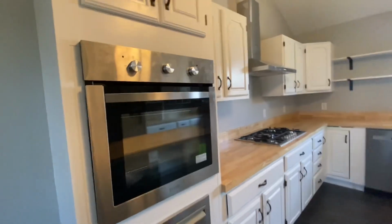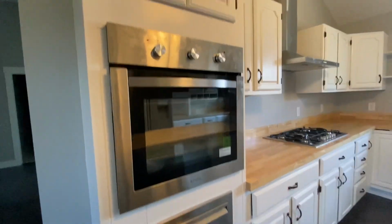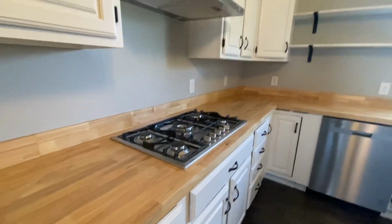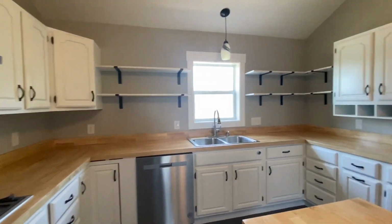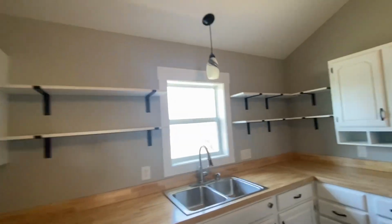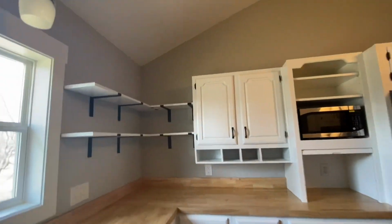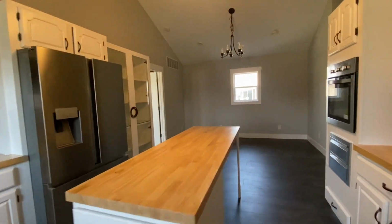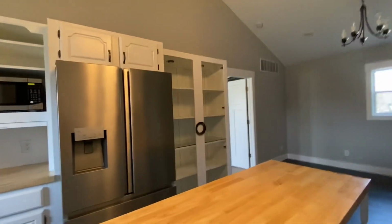You've got some built-in brand new appliances, cooktop, dishwasher, some open shelving so you can be like Joanna Gaines, and a little island here as well. So tons of countertop space.